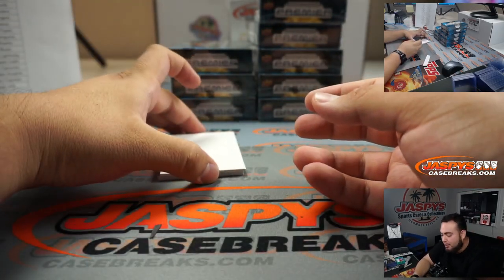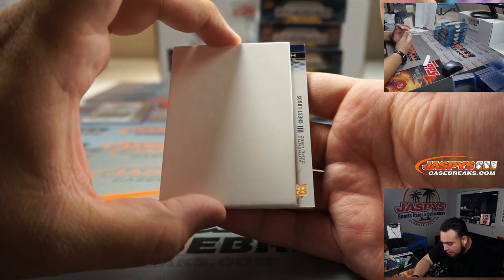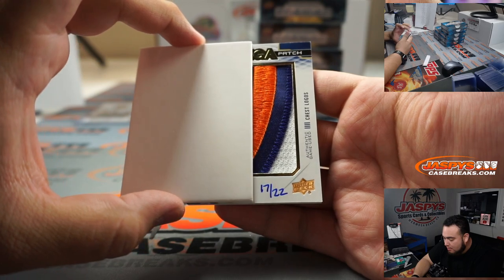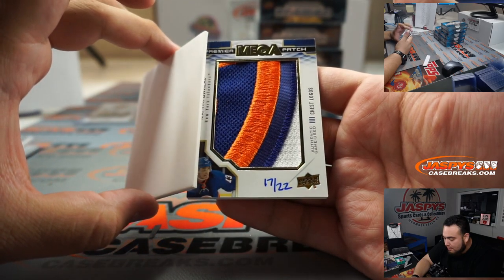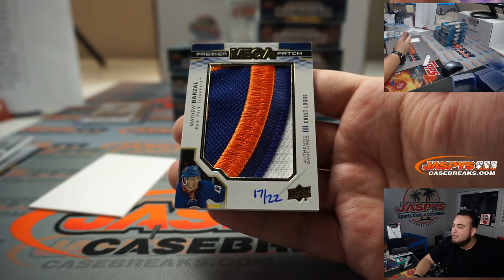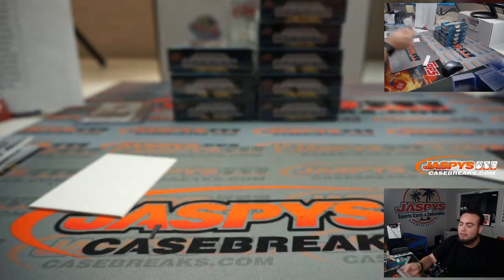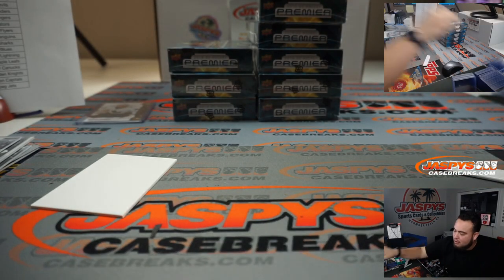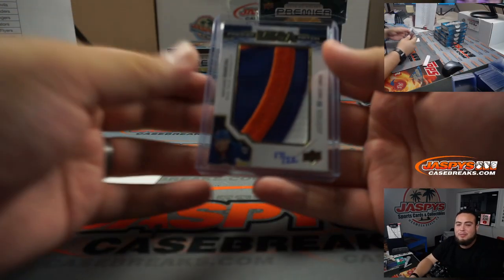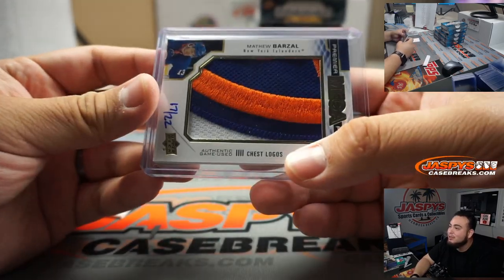And we have our one per case mega patch jumbo, and I think it's a big one. Authentic game used. Nice. For the Islanders, Matthew Barzal. Very nice. Islanders going to Ryan Harreld. Wake up, Ryan. Wake up. The boss is going to be happy. Look at that. And that's authentic game used as well, guys.